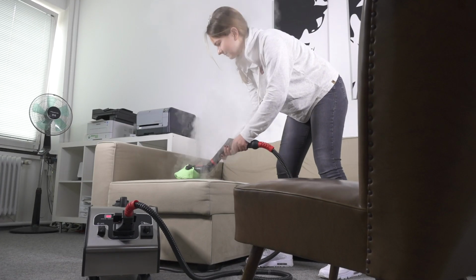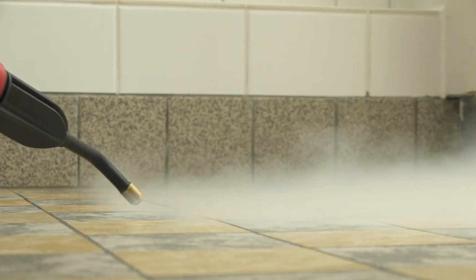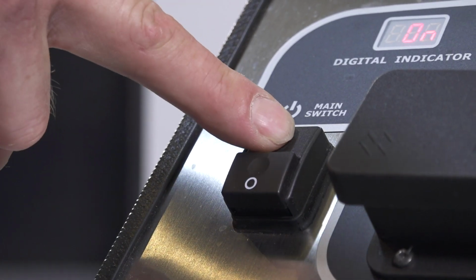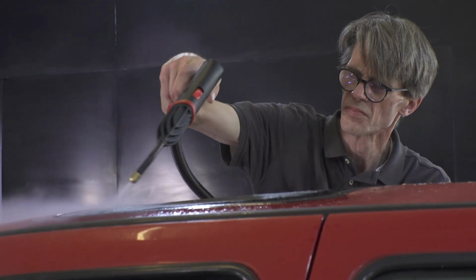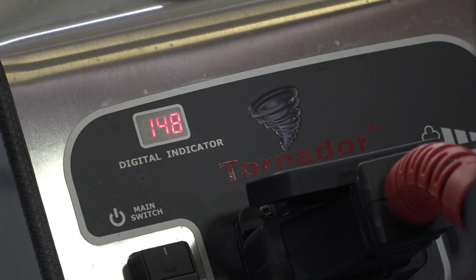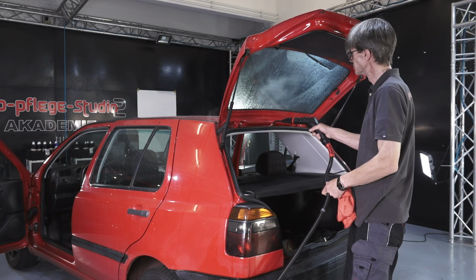The excellent cleaning results are achieved solely by the steam pressure, the working temperature and, if necessary, a brush attachment with a microfiber towel. The boiler heats the water up to a maximum of 170 degrees Celsius and opens a valve at a steam pressure of 7 bar. The overheated steam hits the working surface at more than 140 degrees and dissolves pollution easily and quickly.